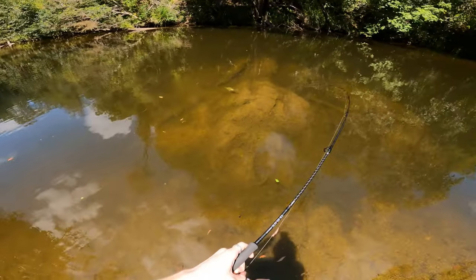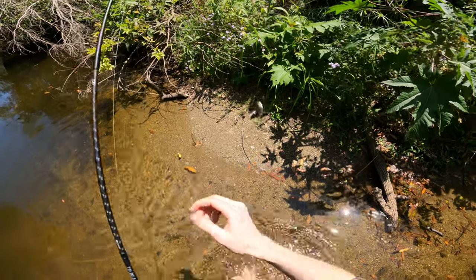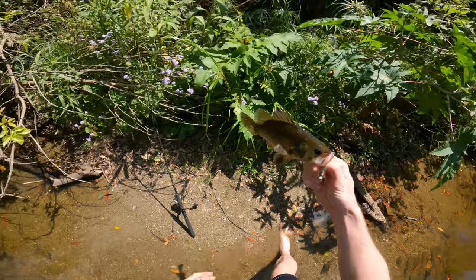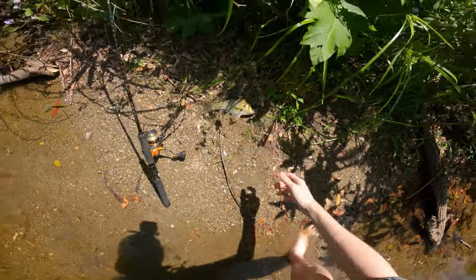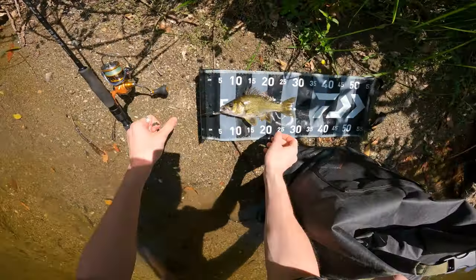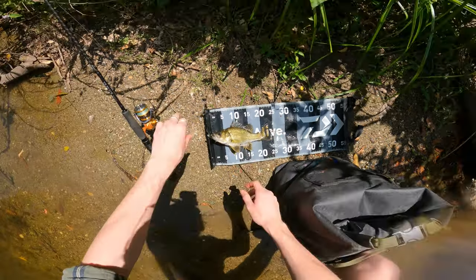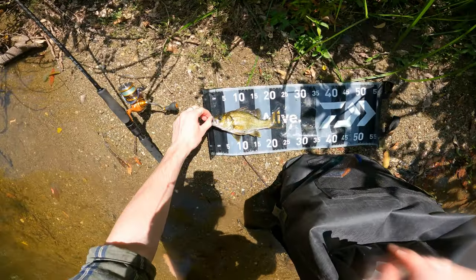Yep, slightly bigger. There's a size. There's something of size. Banking. He's banked. Okay, there's something bigger. There is something bigger. Yes! All right, no snakies. There's something a bit more of size. He's probably only 20, but I might give him a measure regardless. That's what we wanted. Something of size. What do we got? A little 25 centi, I think. 24 centis. So, not very big, but pretty cool still, nonetheless.